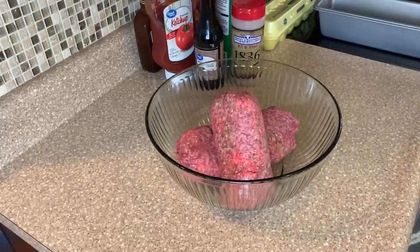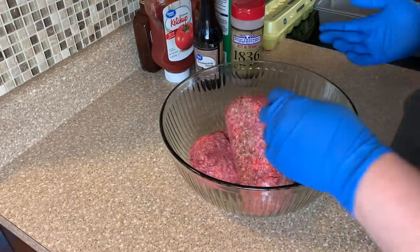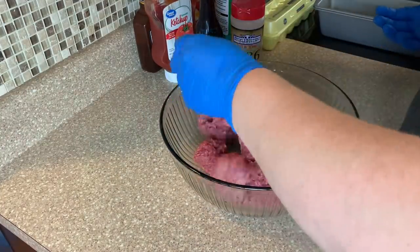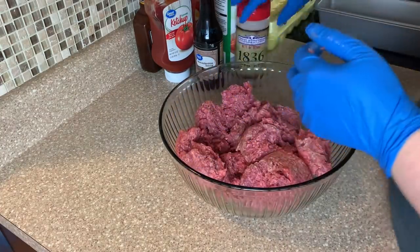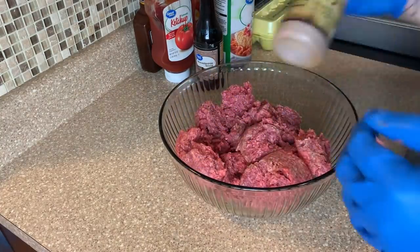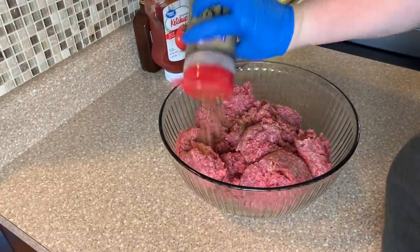So for us, I like to do 3 pounds because we like leftovers. One of our favorite things is meatloaf sandwiches, and you have to use leftover meatloaf for that. It is so good. I've got 3 pounds of ground beef there, and then I'm just going to season it well with that 1836 beef rub.